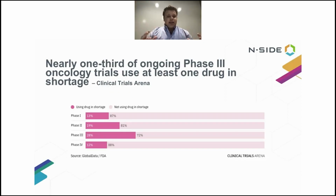To put this into perspective of how often this occurs, let's take a look at the phase 3 clinical trials, for instance. What this is showing is the number of oncology trials that are actually using these drugs in shortage. So roughly for every 3 clinical trials that are moving into phase 3 for oncology, roughly 1 of which is using a potential drug in shortage. So that's a high likelihood that you'll be using a drug in shortage in your clinical supply chain.